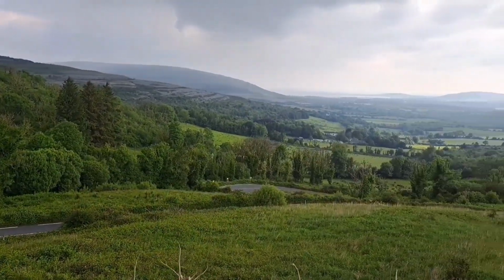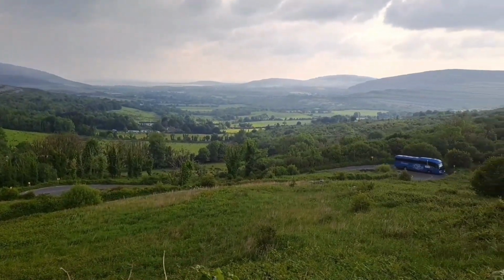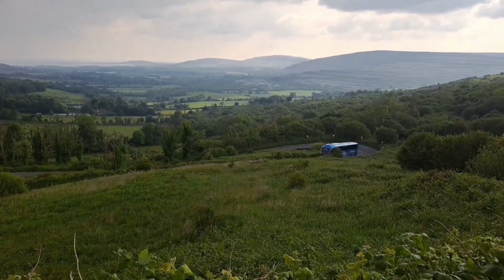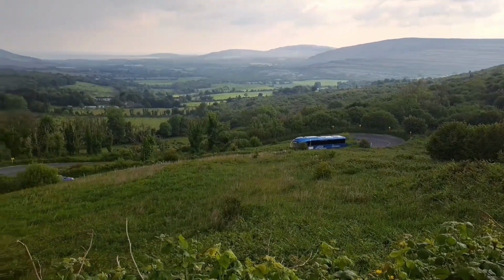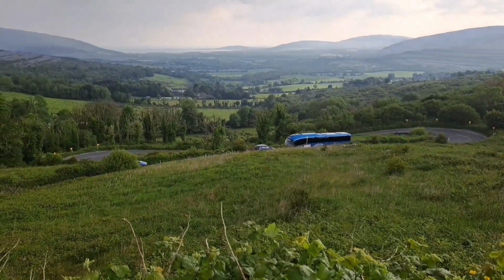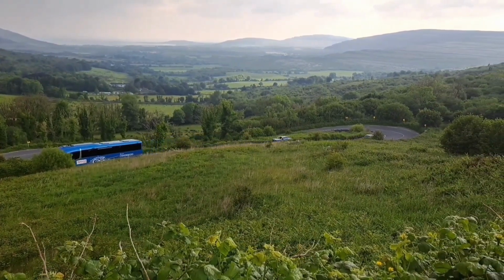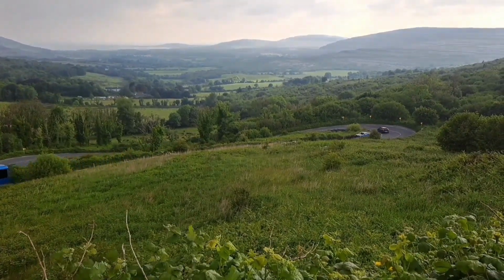Hi all. Just at the top of Corkscrew Hill now at the moment. As you'll see, a coach now taking all the turns. It's a cool hill, this. Years and years ago, those corners weren't as wide. They widened them off, thank God, for the likes of the coaches, which is just as well.